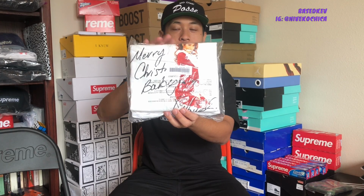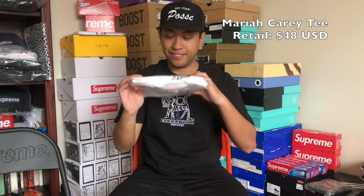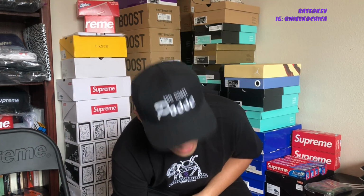the Mariah Carey tee in size large in the white colorway. Yep. I believe this was $48 retail. I'll show it here in a little bit, but here it is. Size large. I thought this collab was pretty cool. I like the graphic, so I'm definitely gonna keep it. And it's holiday for Christmas, so I dig it. Item number one.